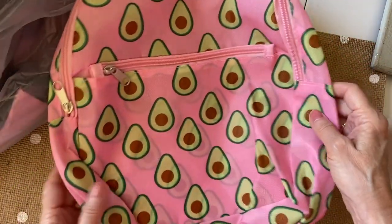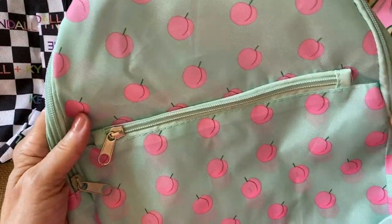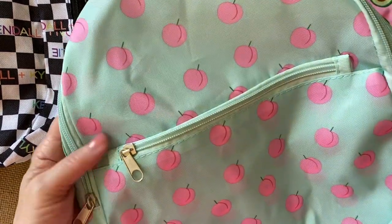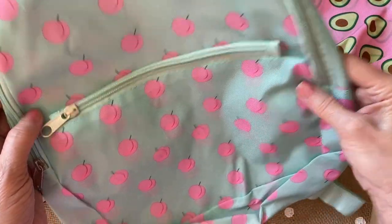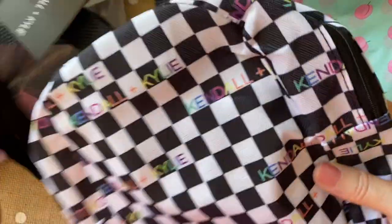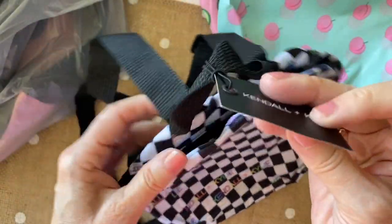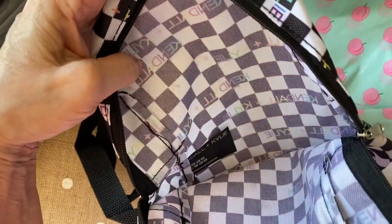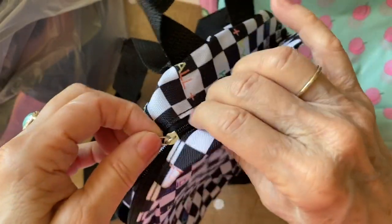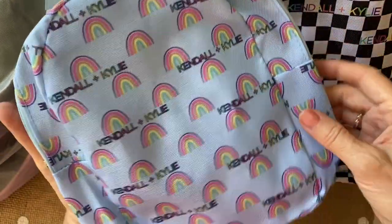I don't know. Maybe I'll end up using them. No. They're all going to the kids. Okay. There's that one. There's this one. Look at this one. The little aqua color with the little peaches or cherries or I'm not sure what they're supposed to be. Pink. Adorable. We love it. And then they have these little Kendall and Kylie little pouch things too. They have a little zipper on it. Super, super cute. Oh my gosh. So cute. And I think I got another one of those. This one's blue with some little rainbows on it.